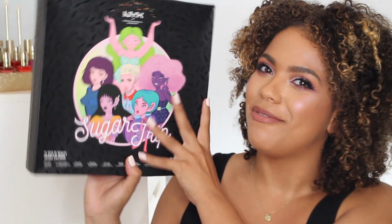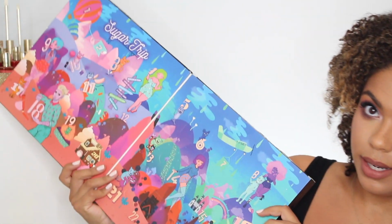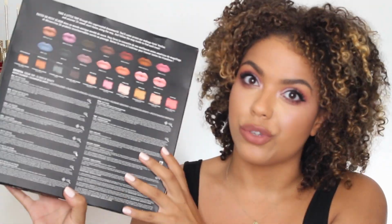Not so slim, but very, very cute is the Sugar Trip 24 Days of Beauty Advent Calendar. This is going to end up in the giveaway, so I didn't pop it open for you, but it is an advent calendar full of beauty. And the nice thing about a lot of these advent calendars is they do tell you what's in here, so you're not going in completely blind. Because if it's an advent calendar full of red lipsticks and you don't wear red lipsticks, then what's the point?